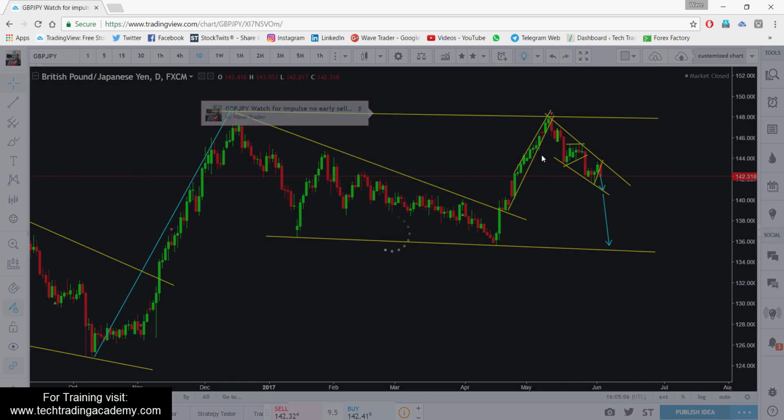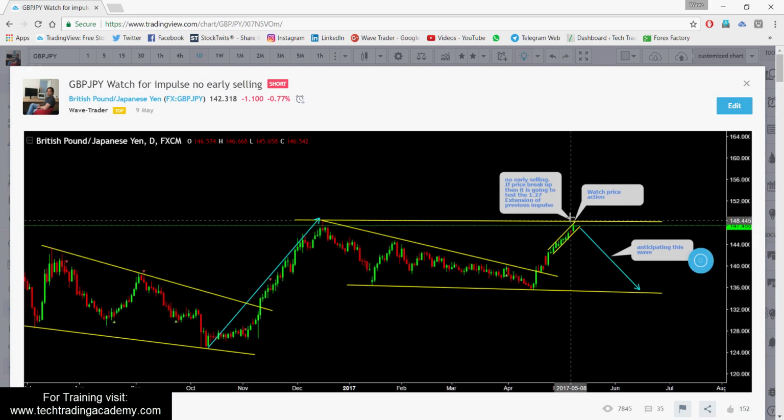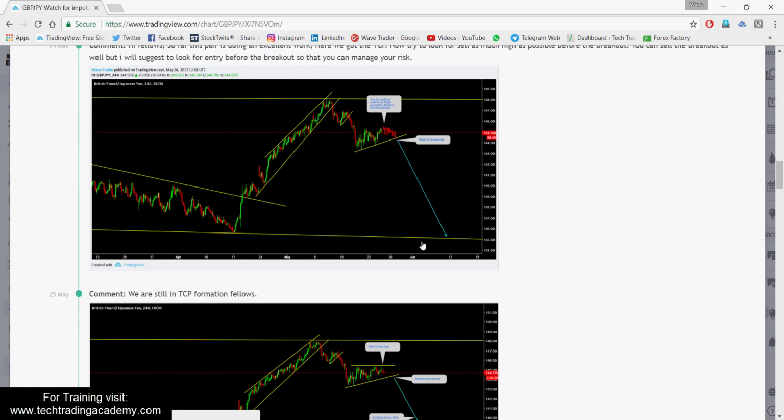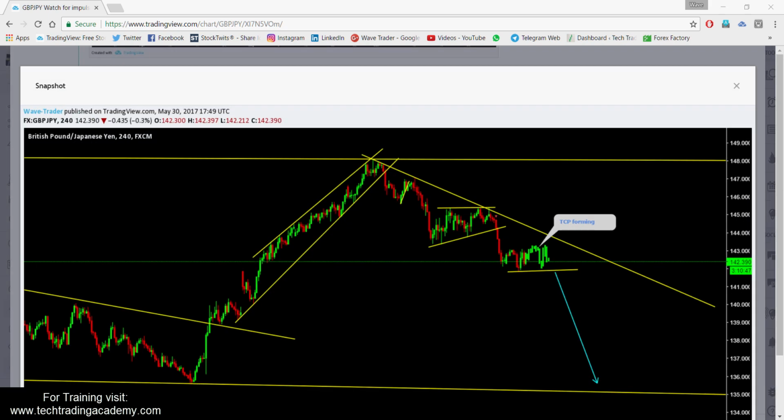All right, so let me open that chart. Yeah, so we were tracking that wave, this wave. So far price is doing a good job. We were anticipating some sell setup at this area. We got the sell setup at this area, we got the sell setup at that area, we got the sell setup here.